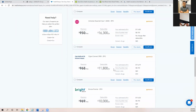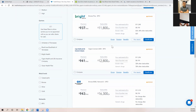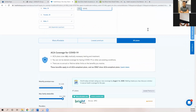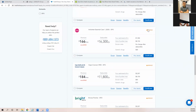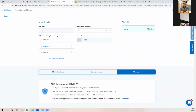Again, these plans cover all pre-existing conditions. So if someone has some major health issues, it can be very, very helpful that the plan covers that. Let's adjust this family's income down to 60,000. At 60,000, they get a $784 a month discount, and now the plans cost a lot less. So you can see, if someone has a lower income, they would pay a lot less on this type of plan. It would probably be their best option.